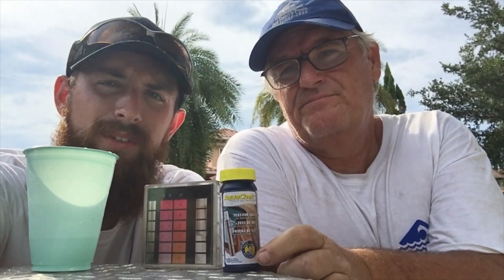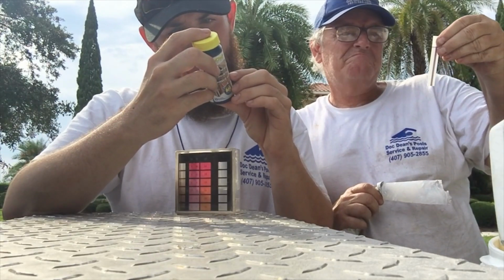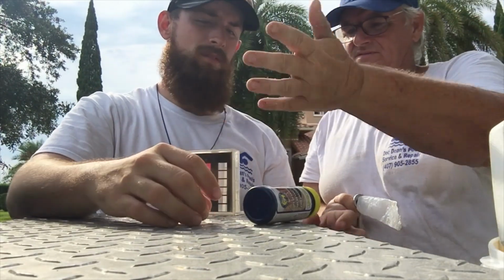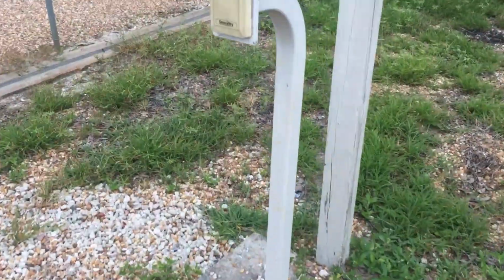And then, as always, when we do anything regarding salt, we've got to do an independent salt test, because you can never trust what that system tells you. Always use a salt test strip. How are we looking? 3,500, spot on. Couldn't be any better, could it? And for what is the last time today, finally leaving the lock up again.